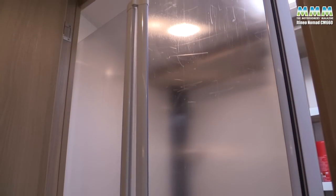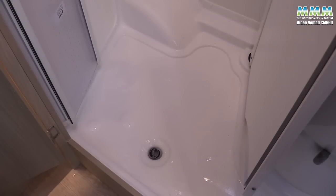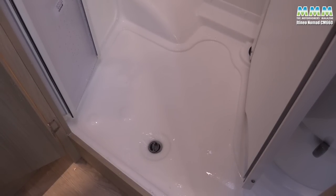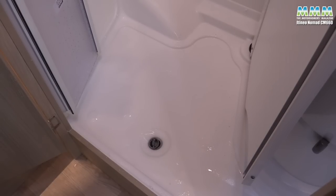Decent headroom as well. Roof vent. The only downside is there is just one outlet in the shower tray, and with the shape of the tray, I think you might have a little bit of pooling of water after a shower.